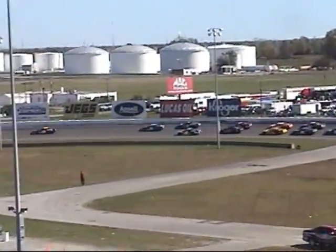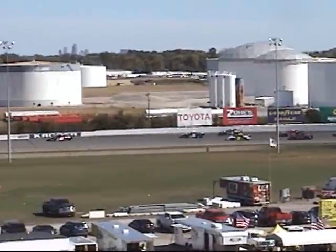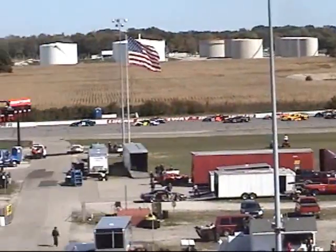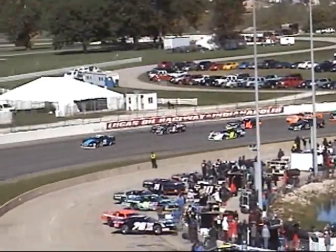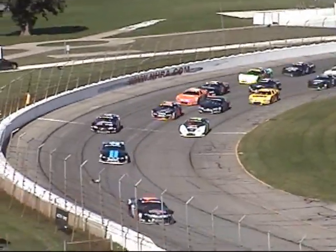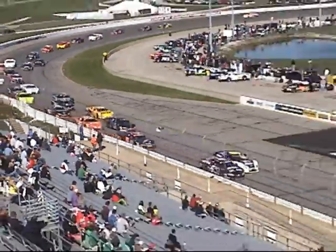Downey drops into the second position. Hermiller trying to take third from Chase Elliott. Elliott, a good run coming off of turn number 4, pulls back out in front of Hermiller for that third position. They're still side by side. Good run middle of the corner for Hermiller, taking the spot away from Chase Elliott.